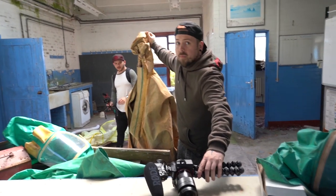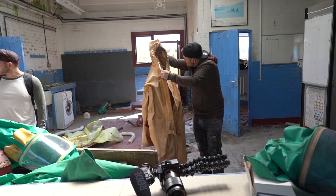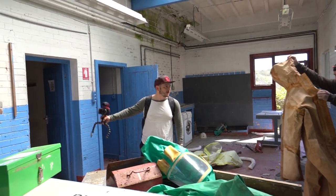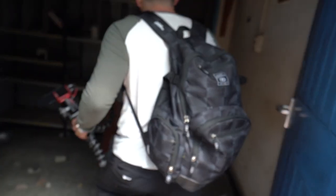We're just finding suits everywhere in this place. I'm just making sure there's no spiders. It's all brand new stuff and they're sealed in packs as well. Really? Yeah, come have a look. It's called a hygiene kit. It's filter and everything. There's loads in here.